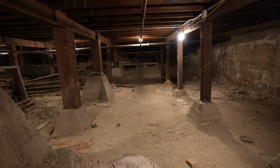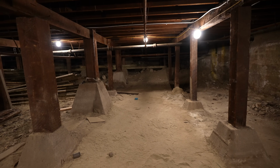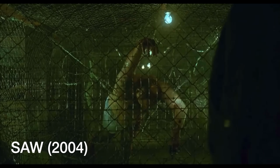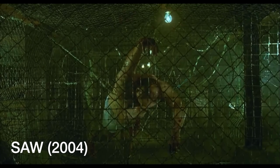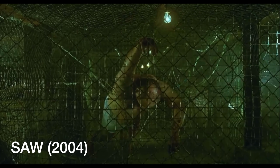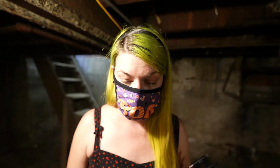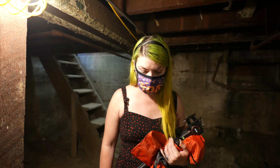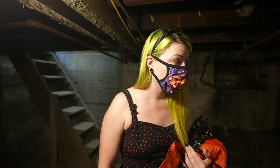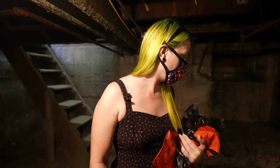So I'm guessing right here in the center of us, because this is the biggest open spot, this is where they built the contraption with all the barbed wire, and they had a guy in there. Now the story with him, if you remember, he ended up trying to commit suicide. And yeah, he slashed his wrist, and Jigsaw was like, hey man, did you really mean to do that? If you really want to save your life, you got to crawl through all this barbed wire. And ultimately he did, well, he tried to.